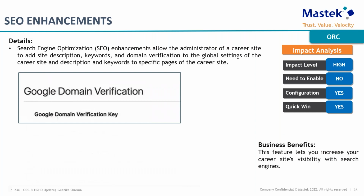The other main feature is the domain verification. You can now use a Google domain verification field to help search engines understand that your organization owns the career site. This feature will let you increase your career site visibility with search engines.